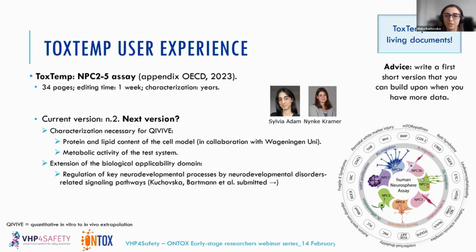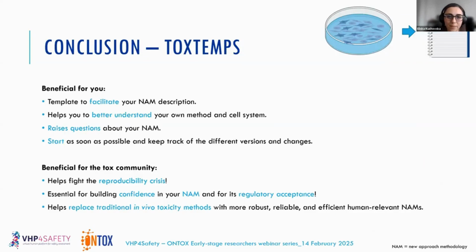Because this biological applicability domain then tells the researchers or the risk assessors what the cell system is able to measure. So for example, if a chemical will impact a certain signaling pathway that is outside of our applicability domain, then the cell system is not fit for purpose for this application. So this is very important, to describe properly what your new approach methodology is able to assess.